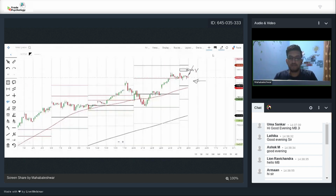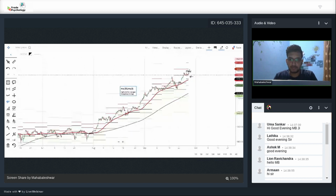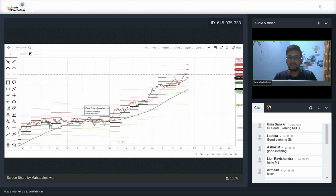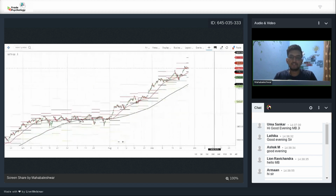This happened even at the 17,000 level. We saw there was a huge short covering rally. Even at this level, it happened at 17,500 and even 17,000. So this kind of short covering rally usually happens most of the times, right? So what is a short covering rally?